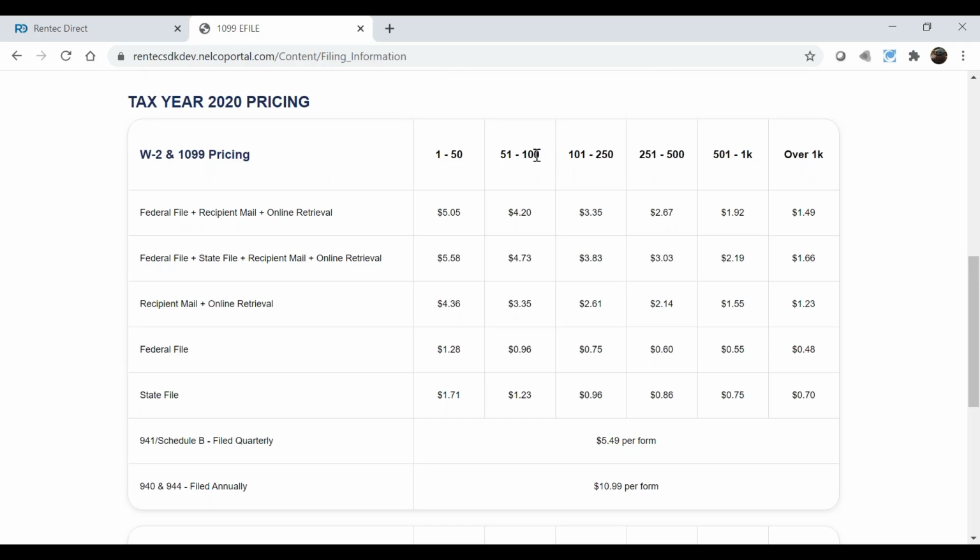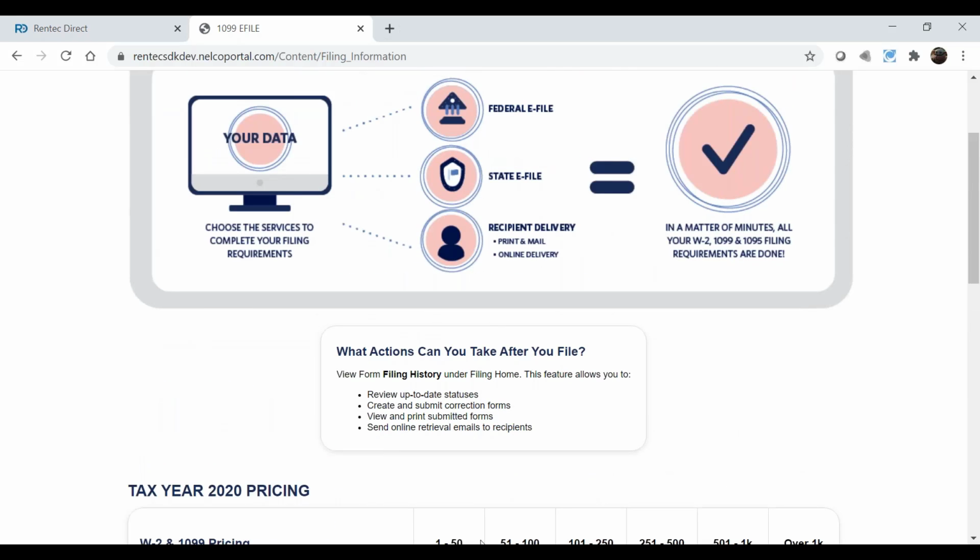So most people are going to be in maybe one of these first two, maybe one of these first three tiers, and then also the services. So if you need us to just federal e-file, it's going to be less expensive than having us federal e-file and printing and mailing the recipient copies. So that is available right there as well.